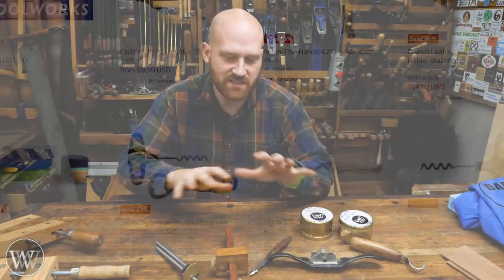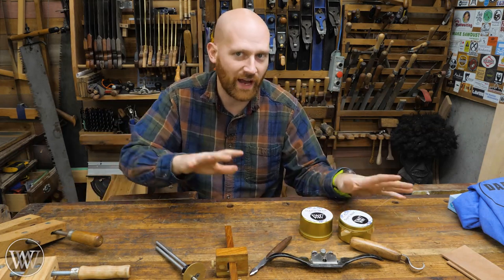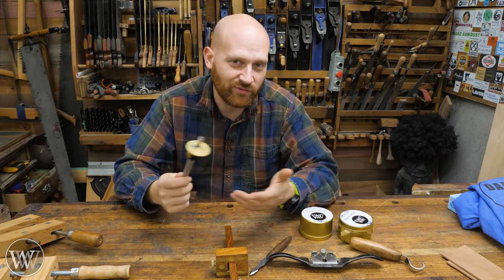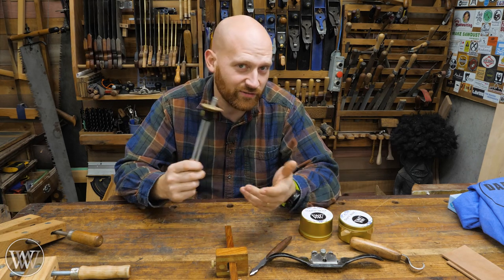That has some interesting ideas that are a little different for this, maybe more of the power tool or the hybrid woodworker, but several of them are great sales and they're relatively affordable stocking stuffers and things like that that you can get for any woodworker.